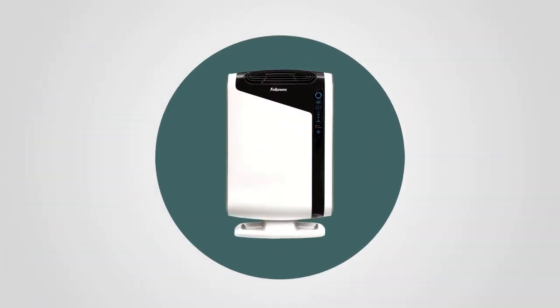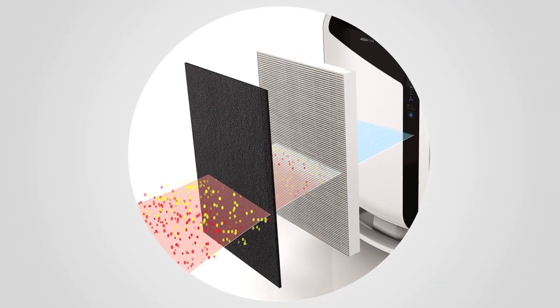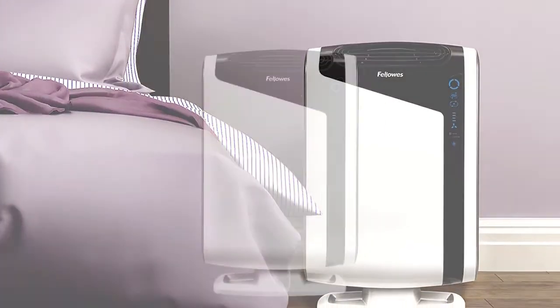The Aramax DX95 features an antimicrobial treatment on the filter and high power mode that has been tested and proven to remove viruses from the air.